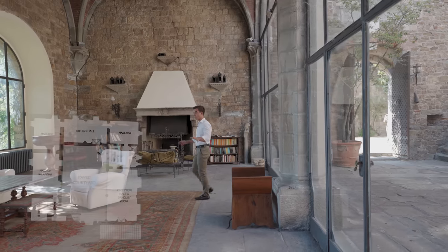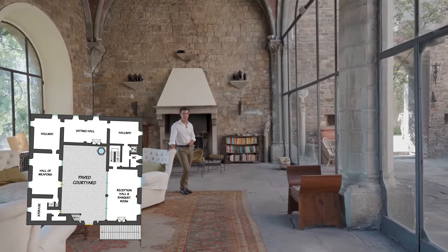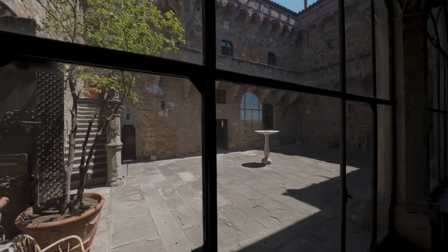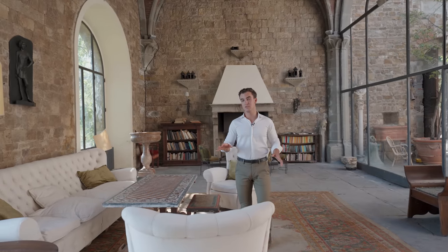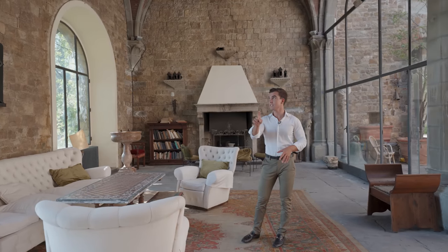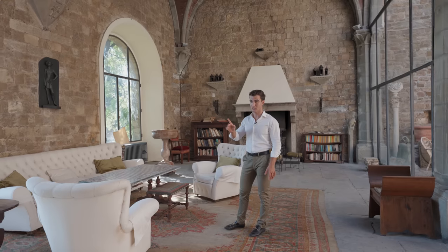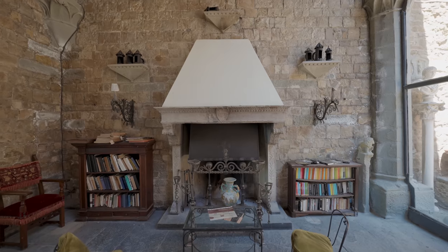Through this glass door, we get inside this beautiful and large living area of the castle. It is sharing the same space with the courtyard. In fact, it sees the courtyard on the left, whilst on my right, it overlooks the front terrace of the castle. It is probably one of the most beautiful indoor spaces of the castle, with these exposed walls on three sides, double height ceilings with these ribbed Gothic vaulted arches on the ceiling. Right behind me, you see this gorgeous working stone fireplace.